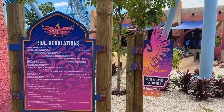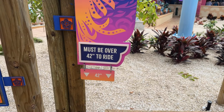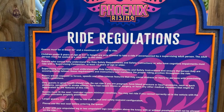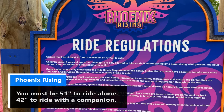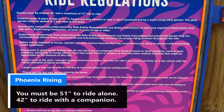And then we've just got some ride regulations. You do have to be 42 inches to be able to ride. One note, there is a max, 77 inches. And I am right at that with my shoes on, so I'm a little anxious to find out if I'll get booted or not.